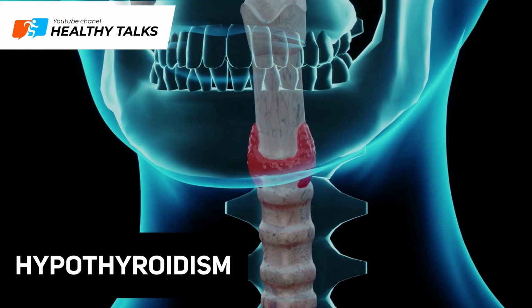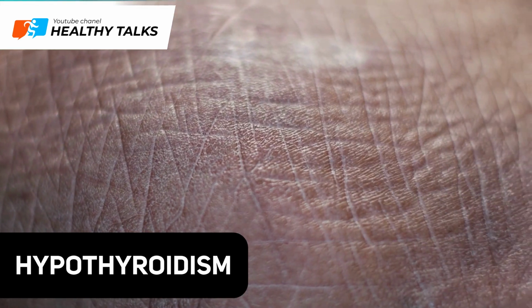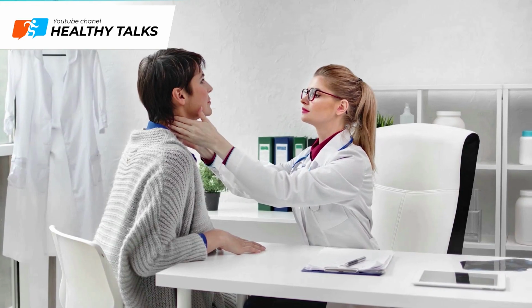Hypothyroidism. Many people with thyroid hypofunction complain of dry, cracked skin on the soles of their feet. If your heel cracks are deep and painful, and your skin is very stiff and thick, it may be a reason to check your thyroid function.